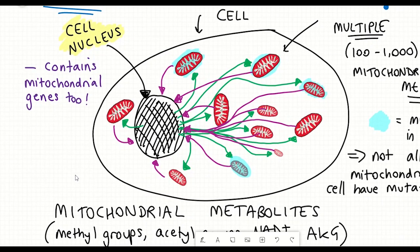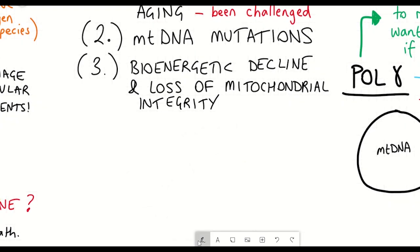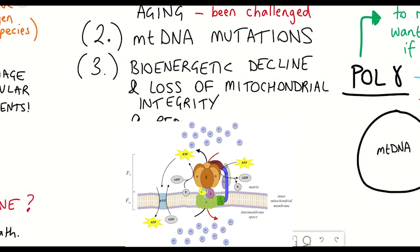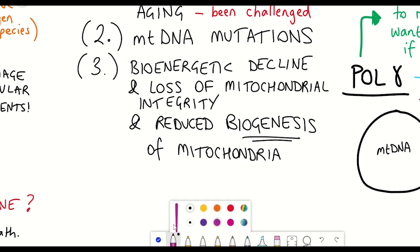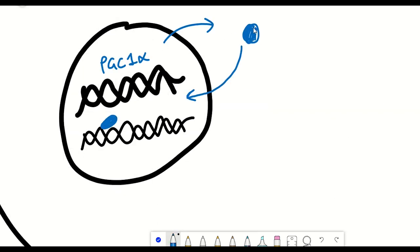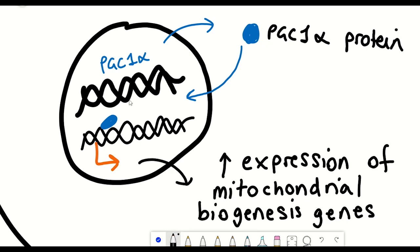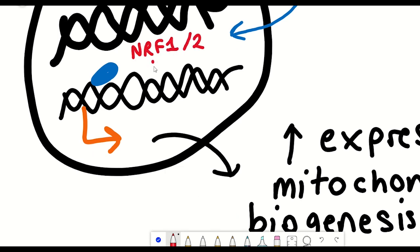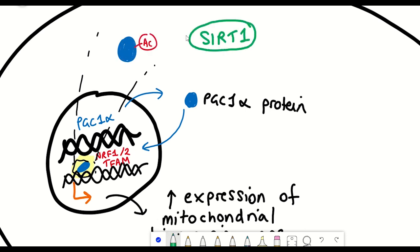And so the reduced efficiency of mitochondrial bioenergetics may come from a loss of the mitochondrial integrity and dysfunction of the complexes that help to generate energy, but also due to reduced biogenesis of mitochondria themselves. And interestingly, biogenesis of mitochondria is regulated in part by PGC1-alpha. And so PGC1-alpha is encoded in the nucleus and can mediate mitochondrial biogenesis by regulating the activity of several other transcription factors, notably NRF1 and NRF2, and also the mitochondrial transcription factor A. But the most interesting thing is that PGC1-alpha itself is regulated by SIRT1, an NAD+ dependent sirtuin.